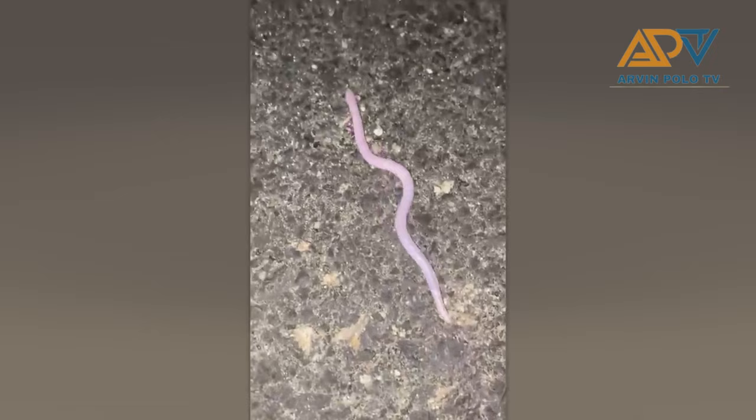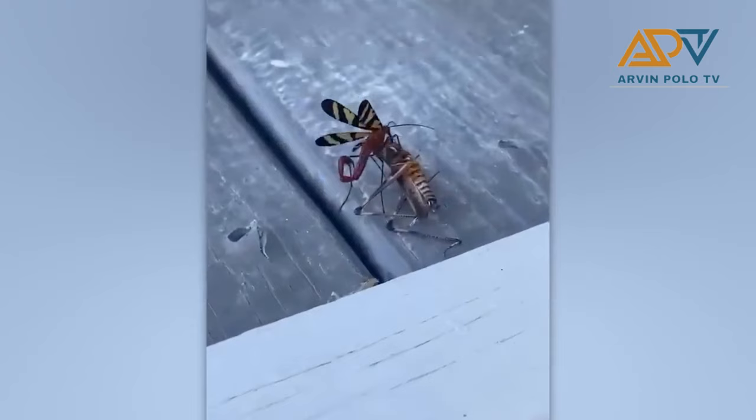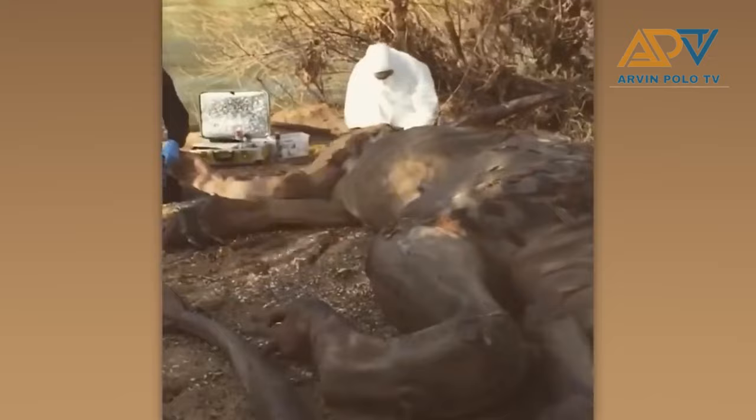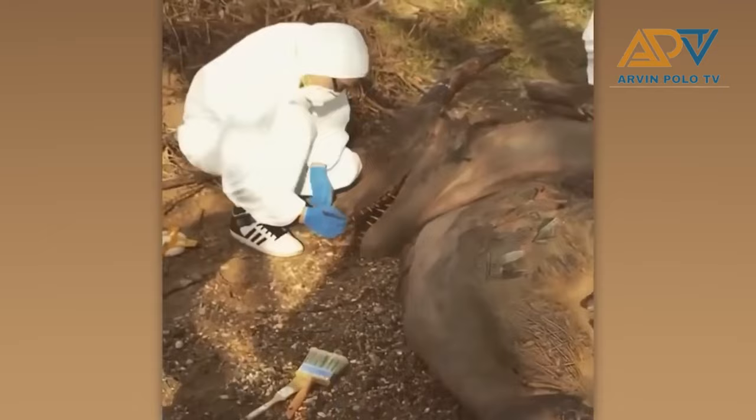What kind of creature could this be? This is a dragonfly with a scorpion-like tail. Is this a real dragon or unicorn? You're wrong. It's just made by people for use in a TV show, and it really looks real, thanks to the skilled artists.